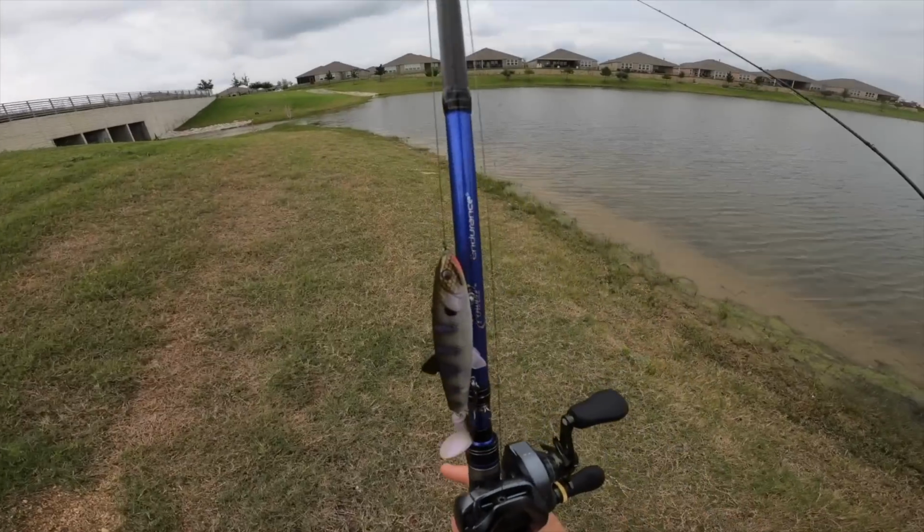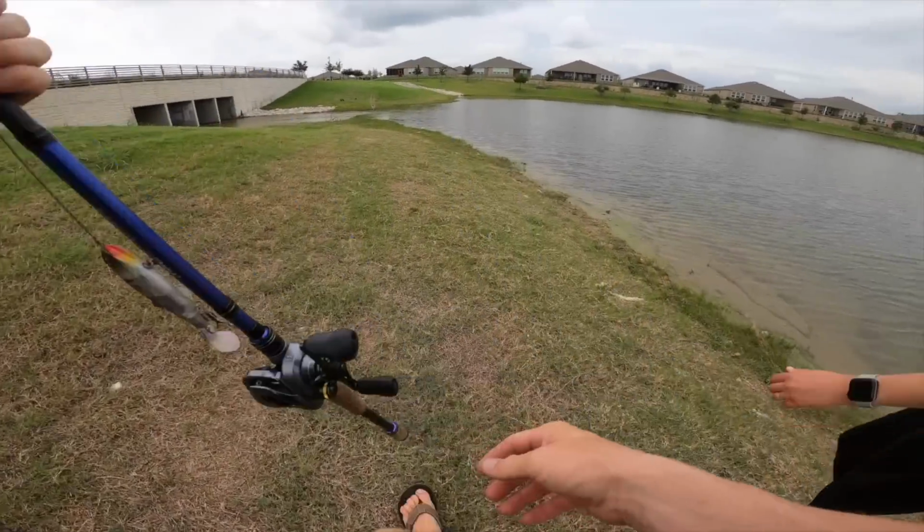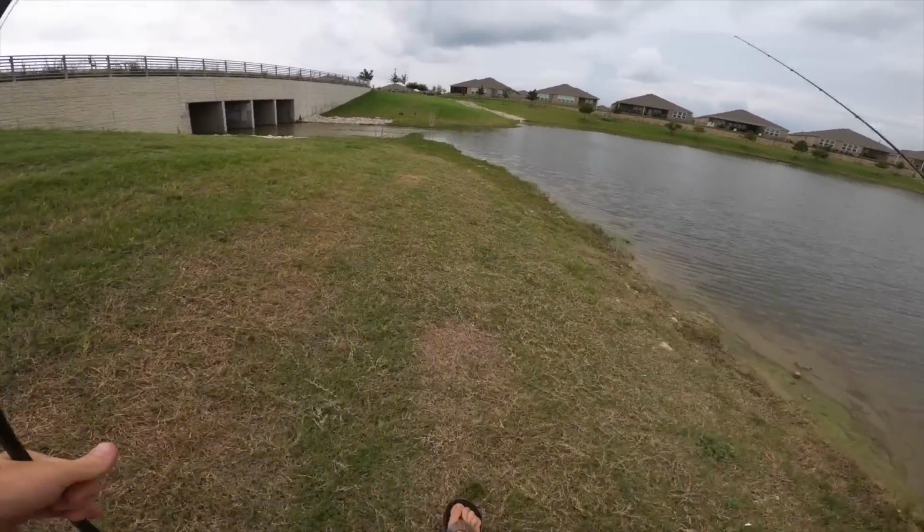All right, y'all, 3 blow-ups around the pond. We're gonna go try this one just across the street though and see if they're acting any different, because it sounds like they're not really hitting the bottom baits too heavy. So let's go make a move.